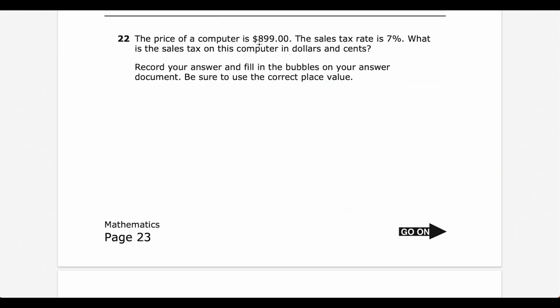Question 22, we have the price of a computer is $899. The tax is 7%. What is the sales tax on this computer in dollars and cents? Well, for one, we have to be able to take 7% and turn it into a decimal. So first we could turn it into a fraction. 7% means 7 out of 100. And this as a decimal is going to be 0.07 because this is 7 hundredths. So it's going to go in the hundredths place.